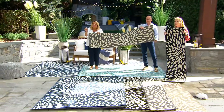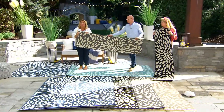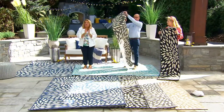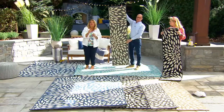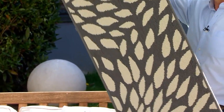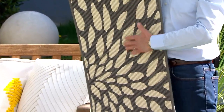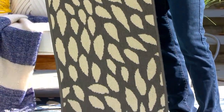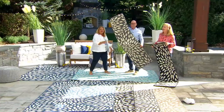I'm going to say this again, guys, and please listen carefully. There are a lot of indoor-outdoor rugs on the market, and they're fabulous and gorgeous. But what they cannot say that I can say is this rug is fade-resistant, stain-resistant, odor-resistant, mildew-resistant, mold-resistant. I mean, it's almost anything but Roxanne-resistant. Okay, what can I say?